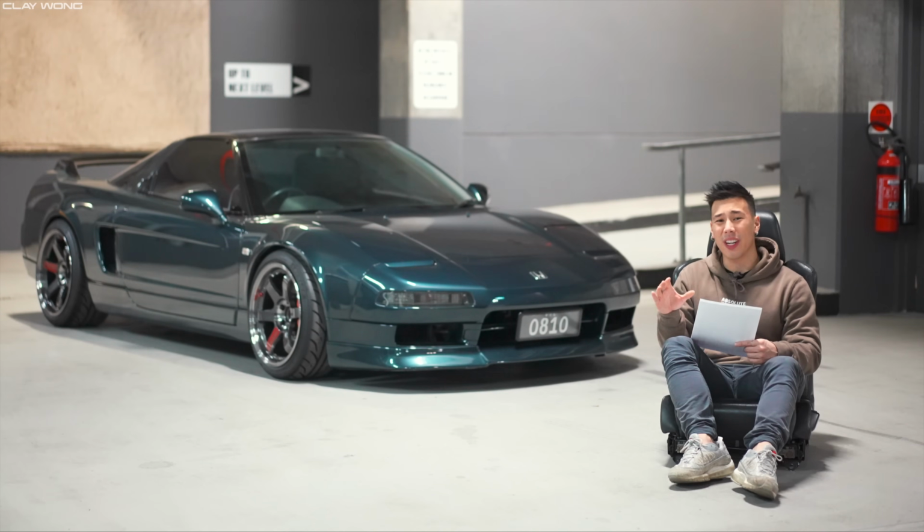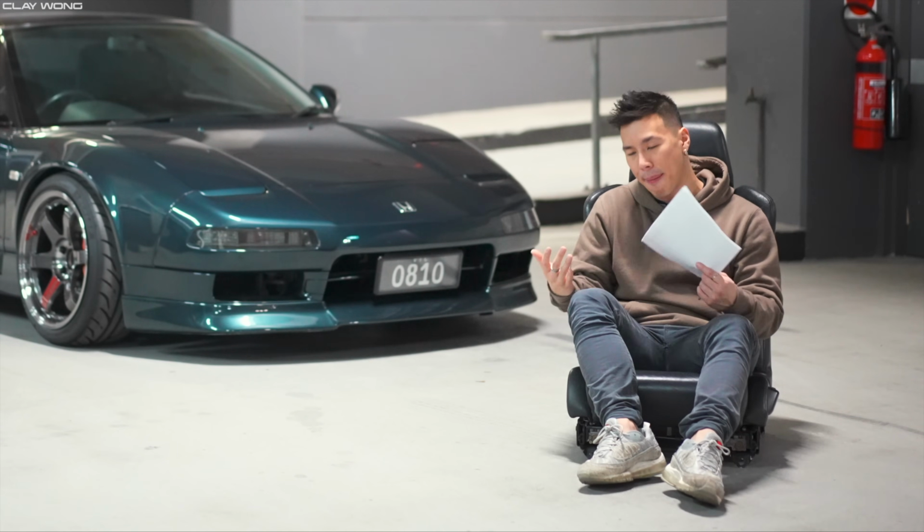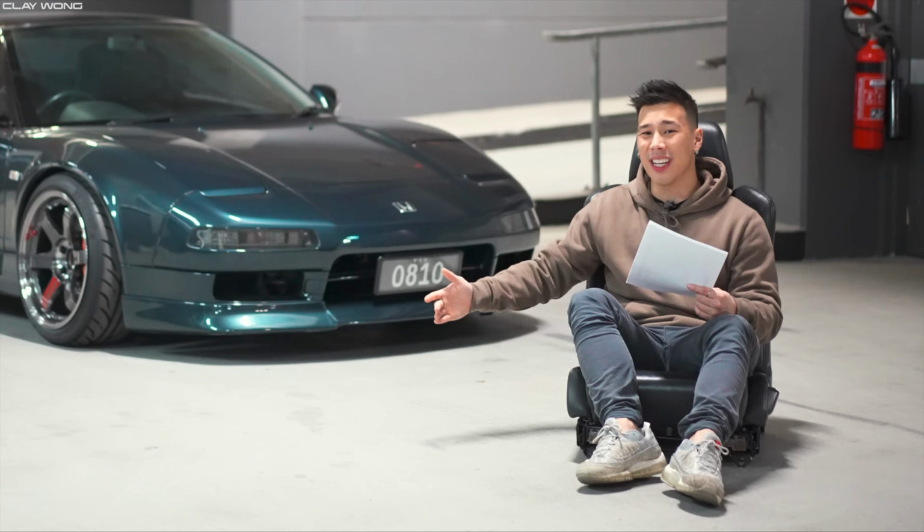During this whole period as well, I just want to let you guys know that car prices started to creep up. And obviously COVID had then happened. And then things got out of hand completely, and they soared to what it is now.